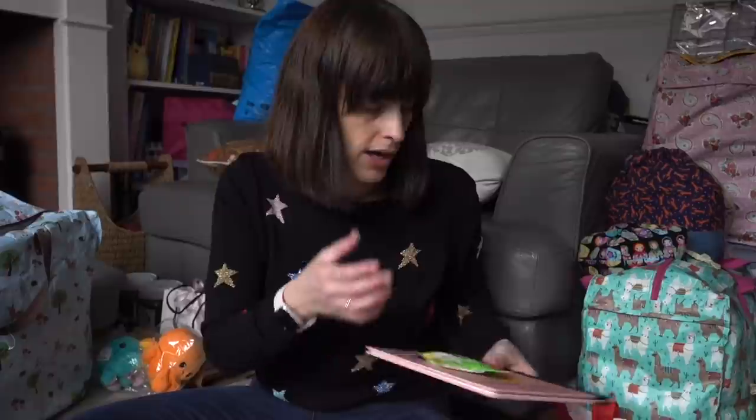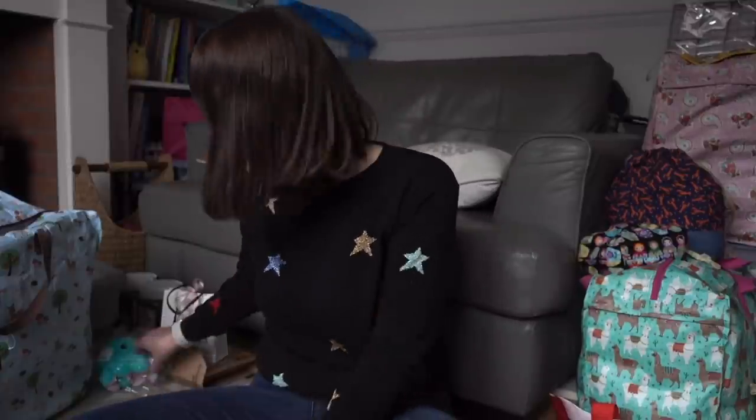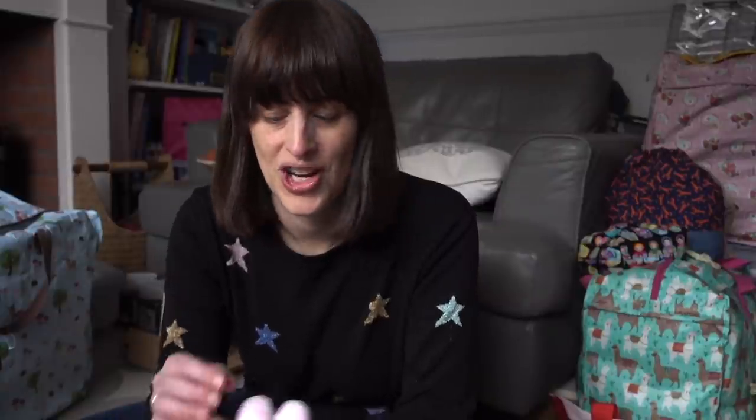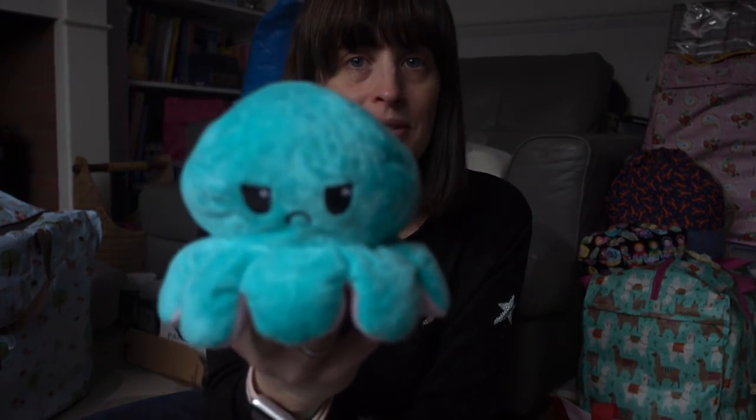And I've also got her one of these. Now, she wanted to get one of these for Lilia, so I got them, but I can't remember which way around the colours go, so I'm going to have to ask her which colours she wanted to buy for Lilia and which one's going to be for her. Interestingly, on my other channel, I'm running an amigurumi along, and a lovely lady on that amigurumi along has made one of these out of crochet, so I'm going to have to try that, because it's a grumpy octopus that you can turn into a happy octopus.